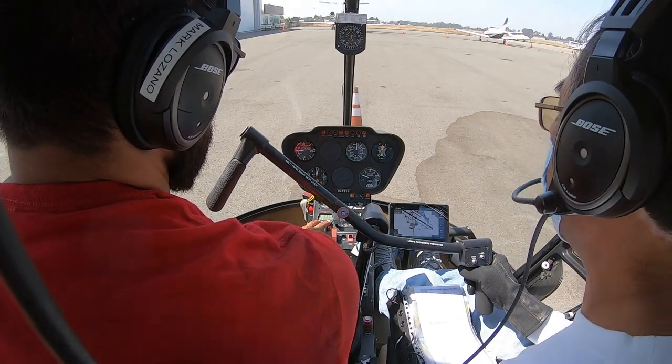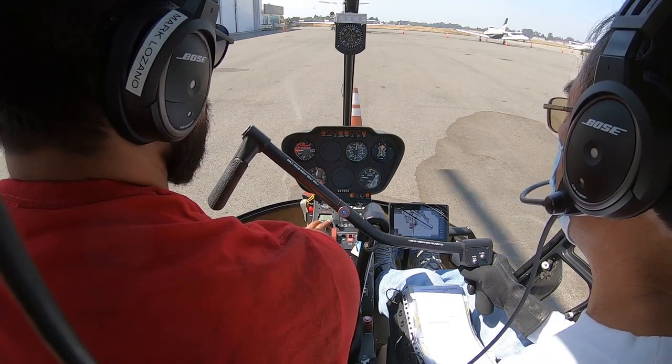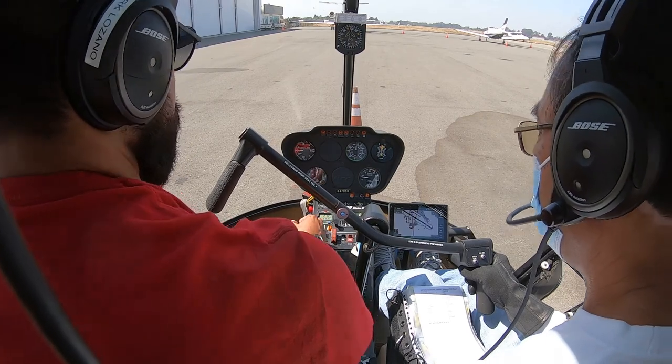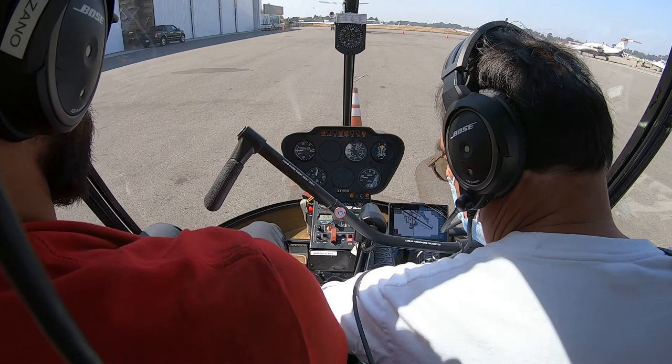Airport maintenance 1 here, Tower. You can proceed on runway 28 left at Alpha for the balloon. Maintenance 1, proceeding on 28 left at Alpha. Thank you. I'll pull up a little bit on that. Do you have it in sight? I do not.